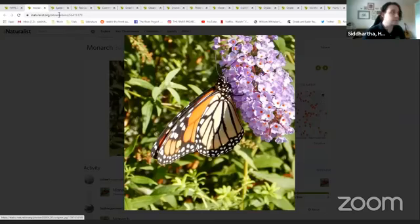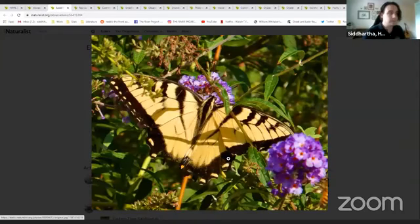We also had eastern tiger swallowtails and many other species that we saw in multiple iterations. Tiger swallowtails, this one's actually missing the swallowtails that give it its name on its second set of wings here that usually extend out. But that's why they're named that.